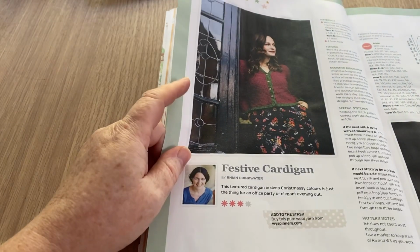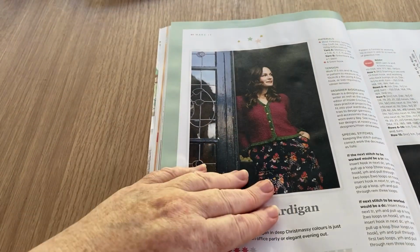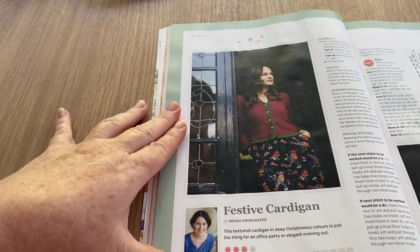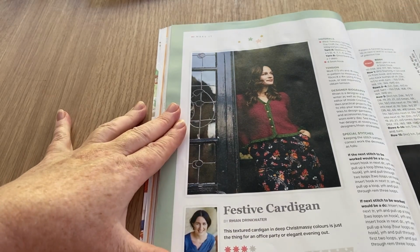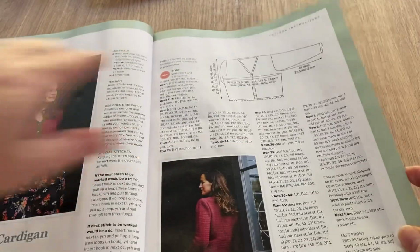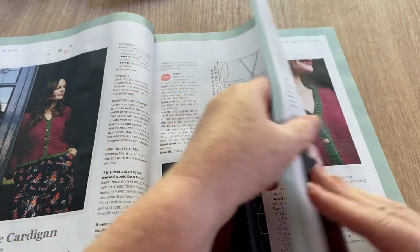good size range. This is the festive cardigan, and really the only thing that makes it festive is the fact that it's red and green. You can make it any time. It does have a bit of shaping, so, you know, that's not a bad thing. There we go. You can see there's shaping around the arms.